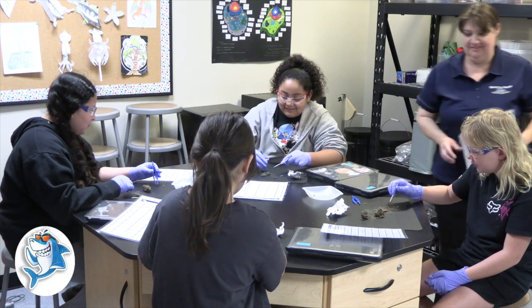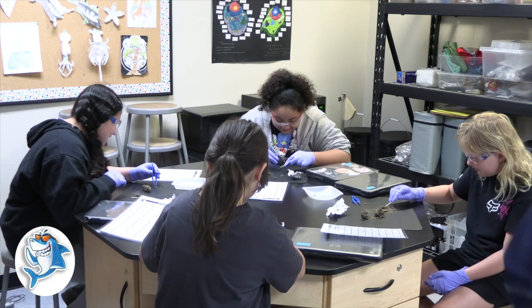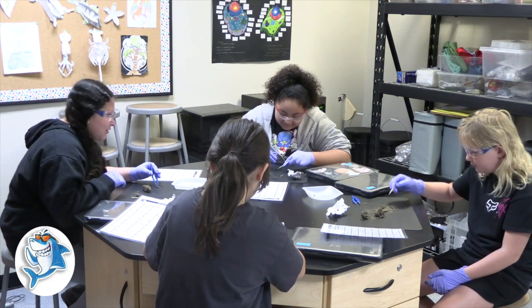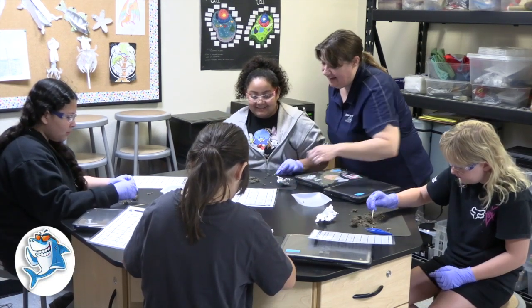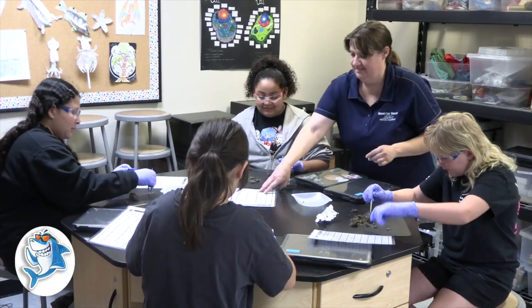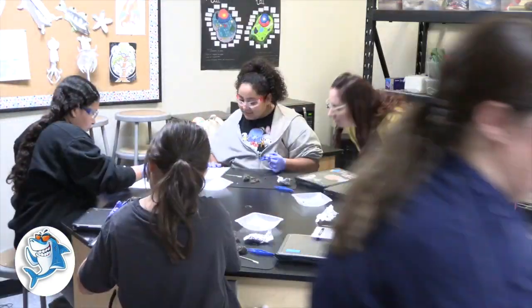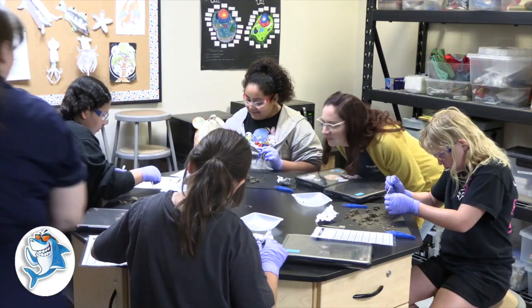Sounds like a crunchy chip every time I touch it. I can't tell if it's a stick or a bone. Oh, now you have to try and figure out what type of skull. Oh god, that's a tiny bone. Will you count the top of the skull? Look at that. Oh, that's so cool.